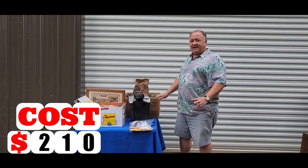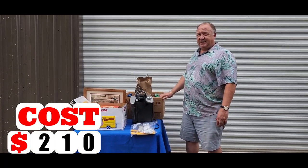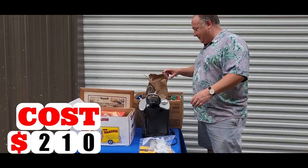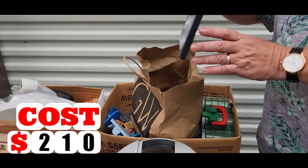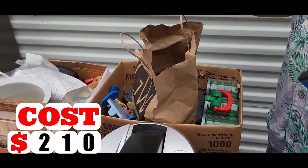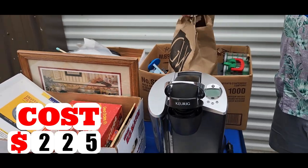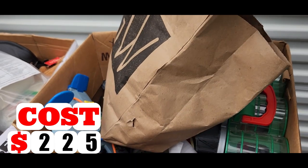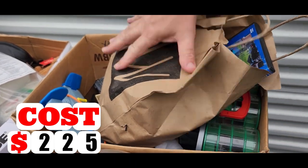When you stay to the end of the auction, sometimes you get some amazing deals and you buy things you don't want to get, but it's such a good deal you can't pass it up. I bought this lot just for these Thomas trains. The whole lot was $15. All I really wanted was this box lot of Thomas the trains. I'll get probably $100 just out of this.